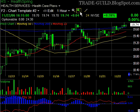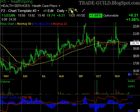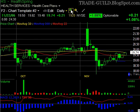Yeah, I like what I see here. I think this is a pretty good candidate for a short. So here it is again with the 50-day moving average in yellow. It's bouncing right into that. So I would say, break above that 50-day moving average over here, say $20, up around 20 would be a stop. And hopefully we'll get to see some downside on this.